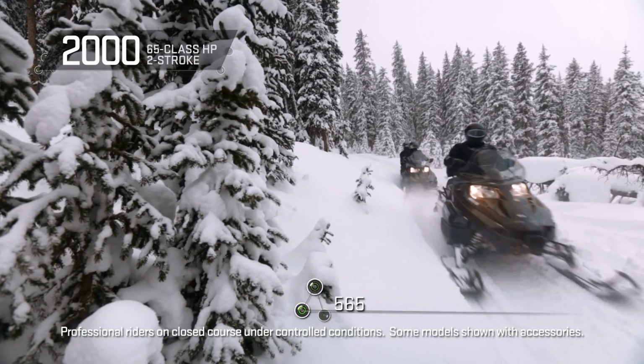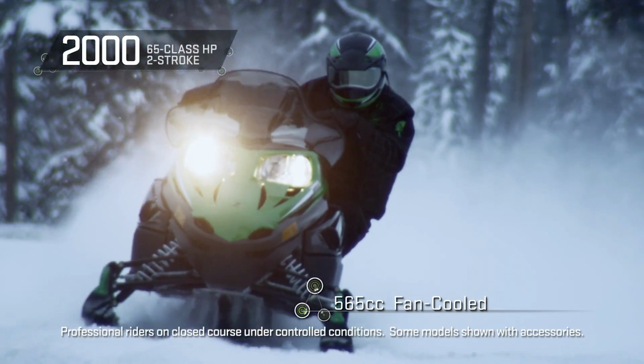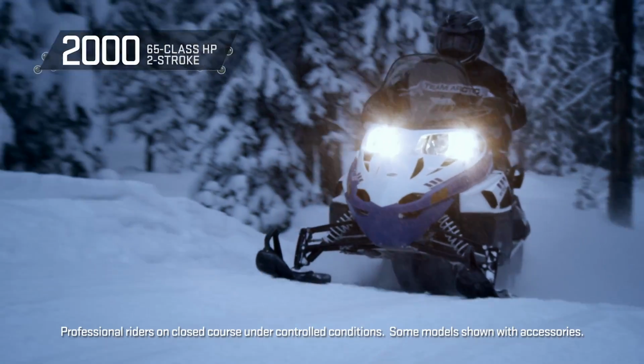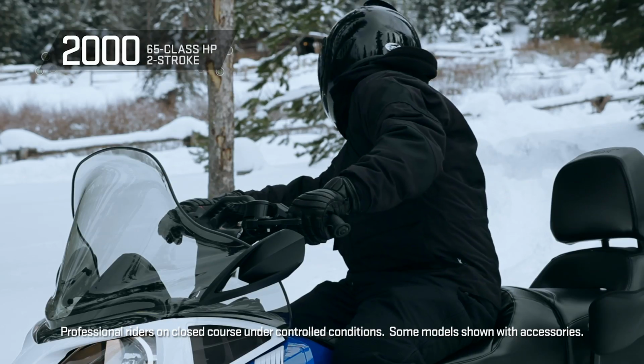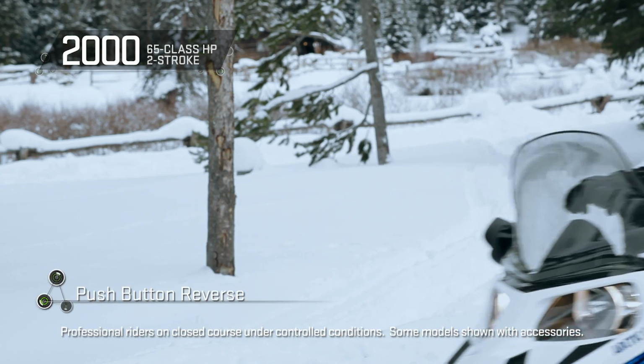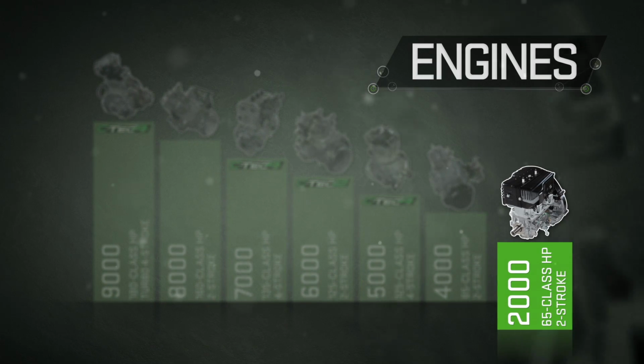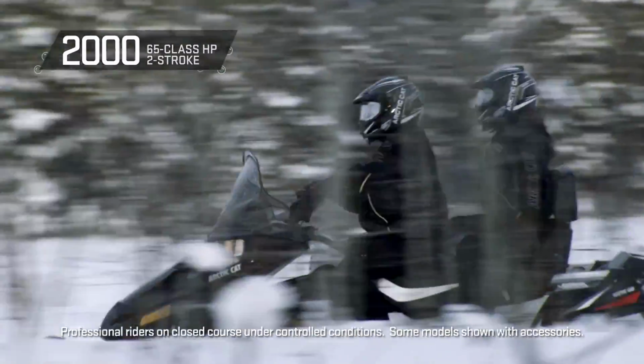The value-focused 565cc, 2-stroke, fan-cooled carbureted engine is powerful, durable, and efficient. Push-button reverse is a favorite in the utility segment. This engine is revered around the world for its simplicity and dependability, and the value can't be beat.